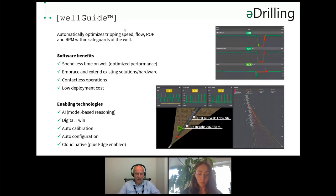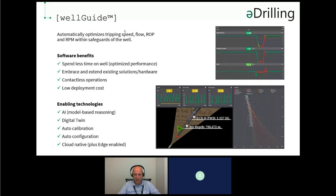So the technology is AI, a model-based reasoning system, where you have a digital twin. These are products that we have had for decades. This digital twin in this context is then initiated for a forward simulation. So we simulate a lot forward in time during a connection to find optimal parameters for the next drilling of a stand or for the next tripping of a stand.